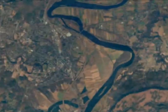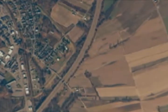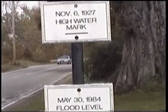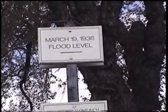The city of Northampton and neighboring Hadley are particularly vulnerable to the rising waters of the Connecticut. The earthen dikes, which have been a prominent feature of the surrounding landscape for centuries, are the first lines of defense in the event of flooding. But they were no match for the mother of all floods.